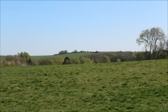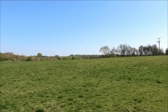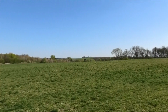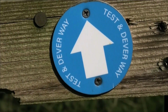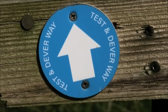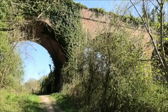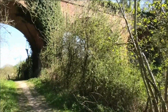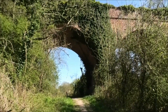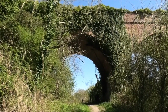Hence the lunchtime pub stop, Watership Down Inn. So we've been on the Test and Derver Way. Haven't previously heard of that one. Further memories of that old railway line. As I always say, such a shame. They would have been great preserved.